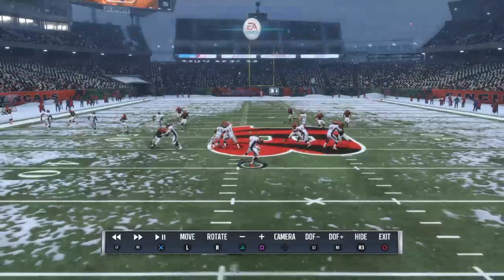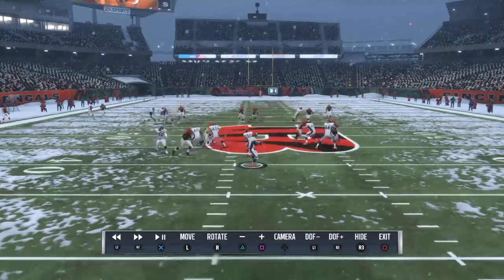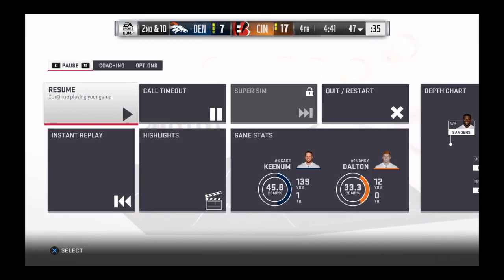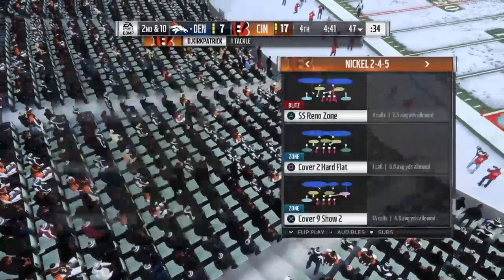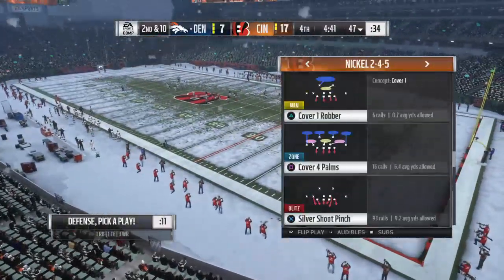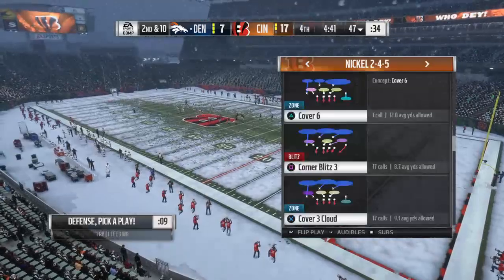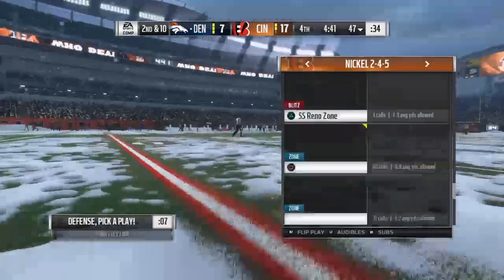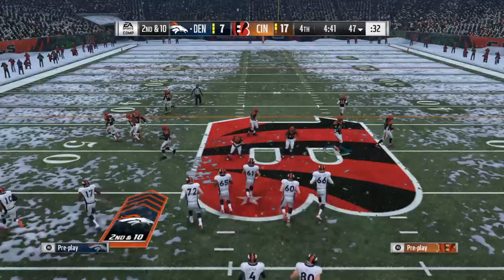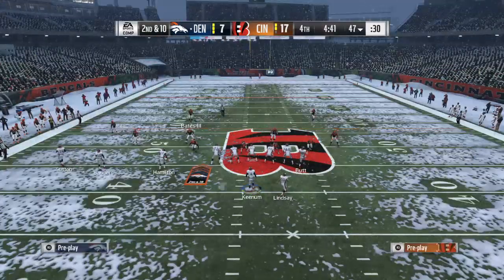But it's incomplete. An incomplete pass on first down. That leads to a 2nd and 10.